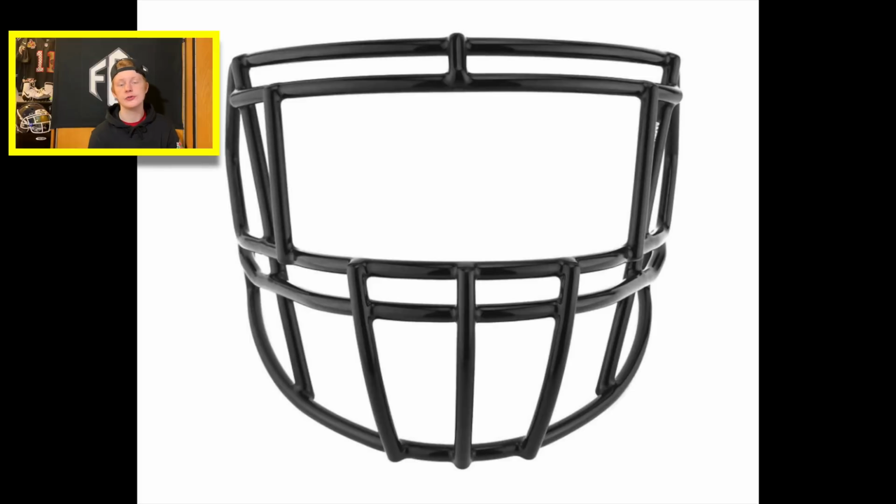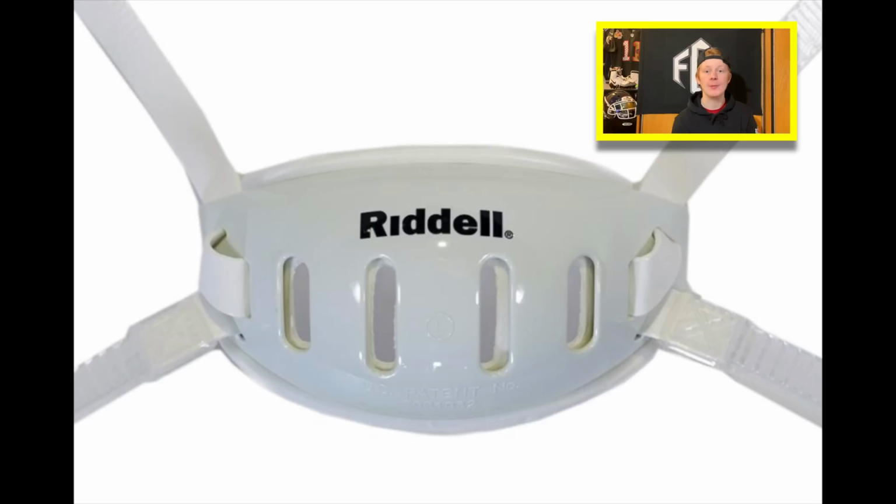Now on to the face mask. Aaron Donald wears the S2EG-II-SP, which is a great face mask for defensive linemen because it offers visibility, but also it has a lot of bars in the middle, as you can see in the picture, and it also has eye guards to protect his eyes from offensive linemen. Now moving on to the chin strap, Aaron Donald just wears the simple Riddell Hard Cup white chin strap, and that's pretty standard throughout the NFL and pretty standard for Riddell helmets.